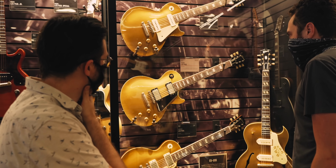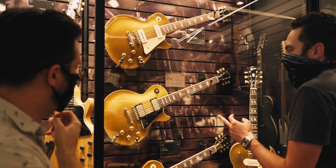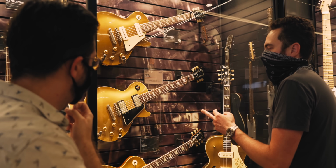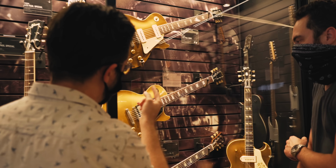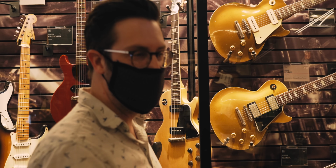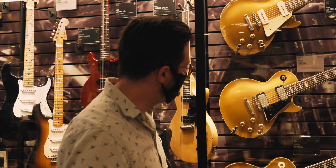Yeah, very, very early '57s. So this would be a black plastic gold top '57. That's theoretically one of the early PAFs, because the earliest PAFs didn't have a sticker. Yeah. And then they had steel covers. Are those not plated?